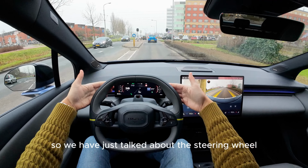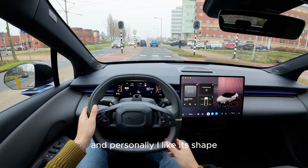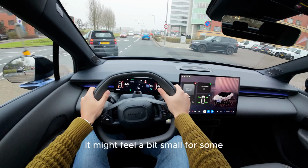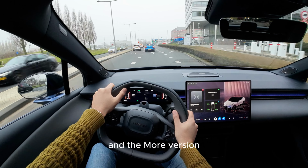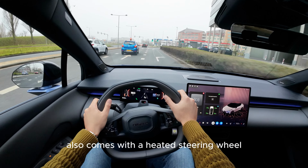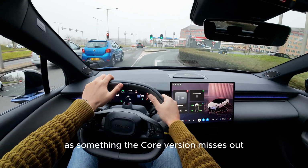So we have just talked about the steering wheel, and personally I like its shape. It might feel a bit small for some, but it sits really comfortably in my hands. And the More version also comes with a heated steering wheel, as something the Core version misses out.